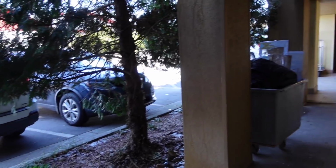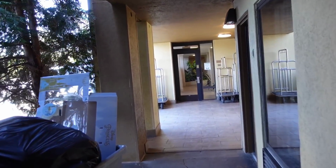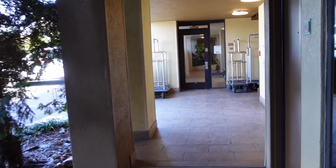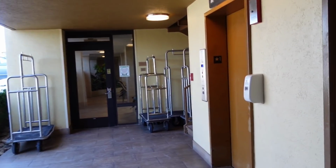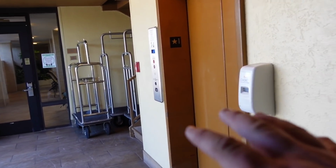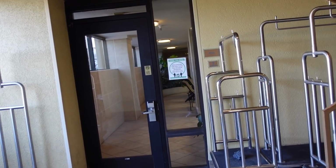Okay, so as soon as we come out of our room here, this is another reason why we like this particular room. One, it's on the first floor, so we don't even have to go up an elevator. But we are right next door to the elevator, where we'll go up and check probably later, maybe in another video, and go see the mountains on the other side.